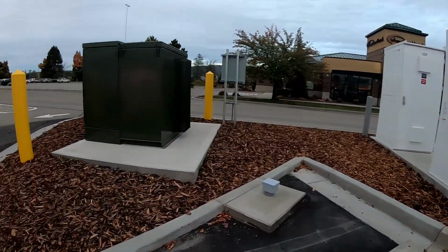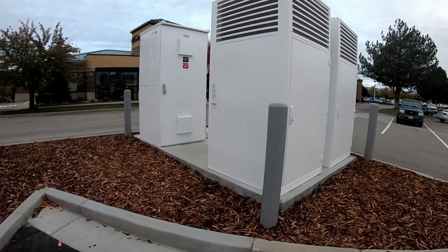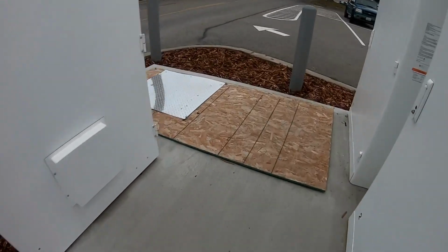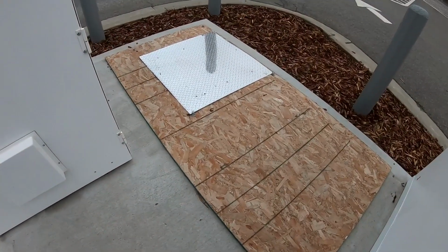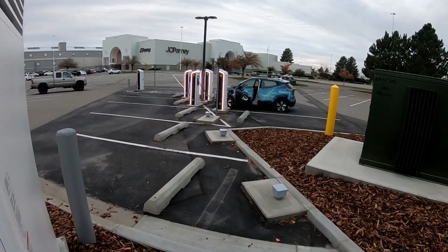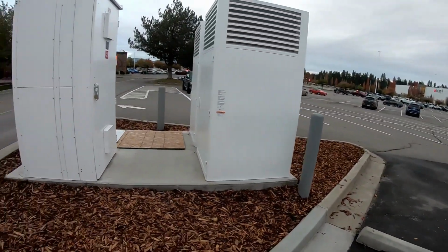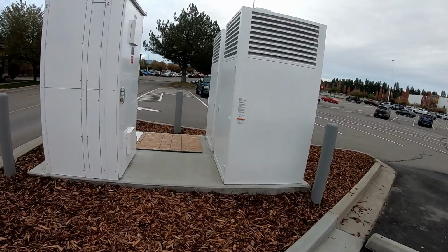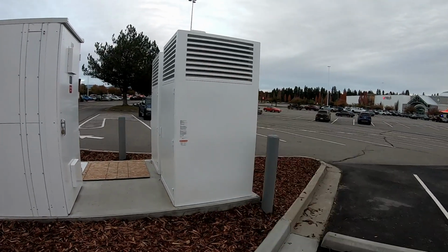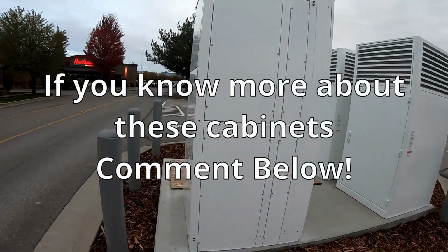I don't know, don't they have enough power here? I mean, this should be big enough, and probably they need to add a cabinet. Yep, right there, look at that. Here we go, there is room for another cabinet. Yep. So these things are only dispensers, just like the Teslas, and the actual power cabinets are here, I guess, huh? These are actually different. These cabinets over here, they got some ventilation up there, while this one does not. Huh, that is interesting.